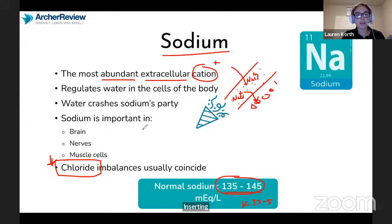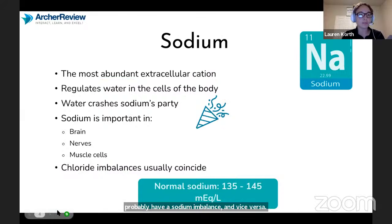So keep that in mind. They're typically going to be together in the blood and in body tissues. So if you have a chloride imbalance, you probably have a sodium imbalance and vice versa. So keep that in mind as we talk through these.